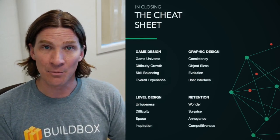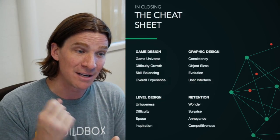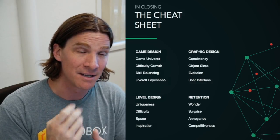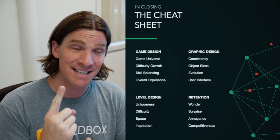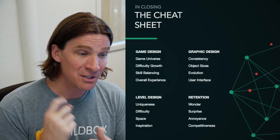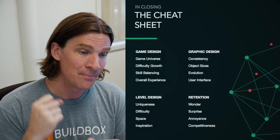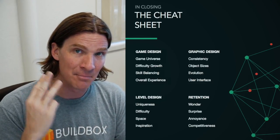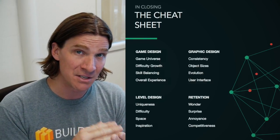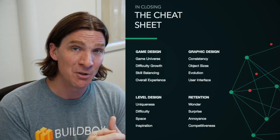All right, so at the end here, we have a cheat sheet. This is at the end of the document. With game design, you want to focus on game universe, difficulty growth, skill balancing, overall experience. With graphic design, consistency, object sizes, evolution in the user interface. With level design, uniqueness, difficulty, space, inspiration, and then with retention, wonder, surprise, annoyance, and competitiveness. Guys, if you nail all of this stuff in your game that you're pitching to a publisher and you really nail 10 out of 10 every one of those aspects, you will crush it.